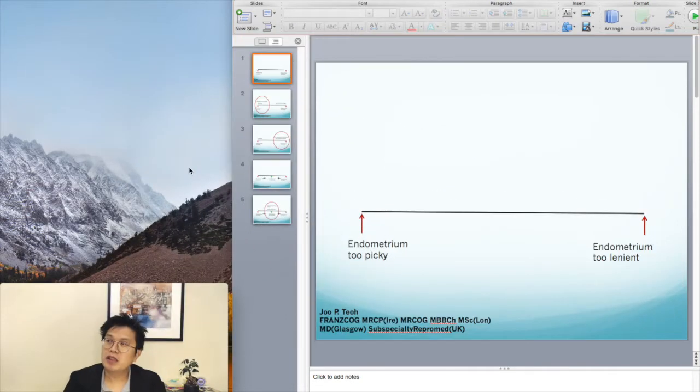One of the very important research areas of reproductive medicine is endometrial receptivity. We believe the endometrium can be too picky or it can be too lenient in accepting the embryos. I've got slides here to explain a little bit more what I mean. So you can see there's a line there. If your endometrium is too picky, it'll be on the left side of the screen. And if it's too lenient, it will be on the right side. What would be the result of this?